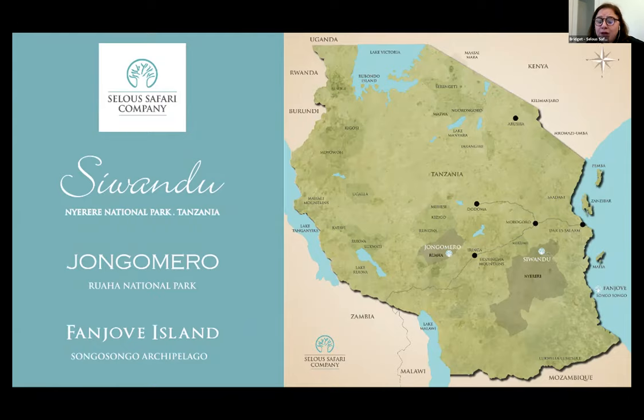We can also do boating on the Rufiji River system. So we do get guests who want to do both, as well as game drives, and we can do walking. Walking, we don't take children under 16, so 16 and older to go out walking.